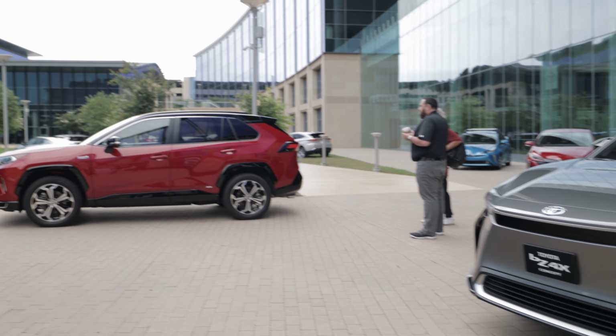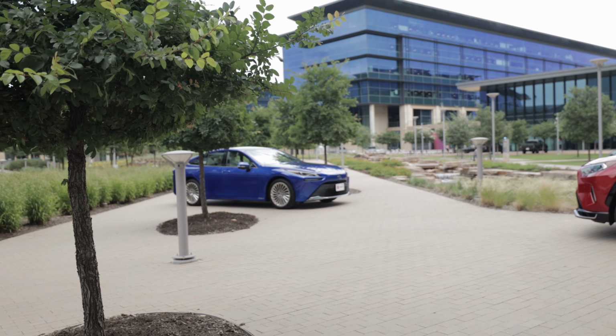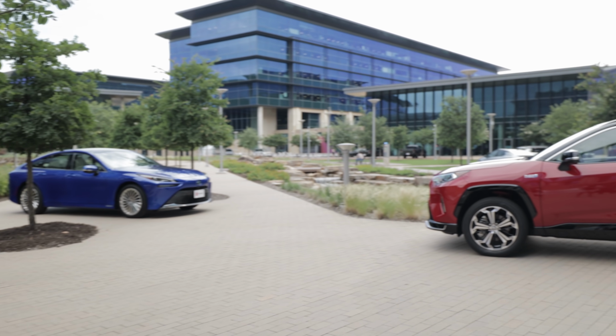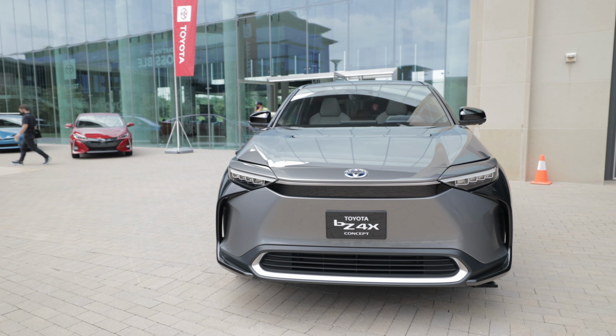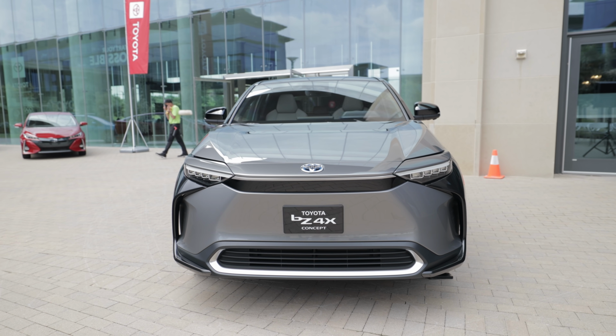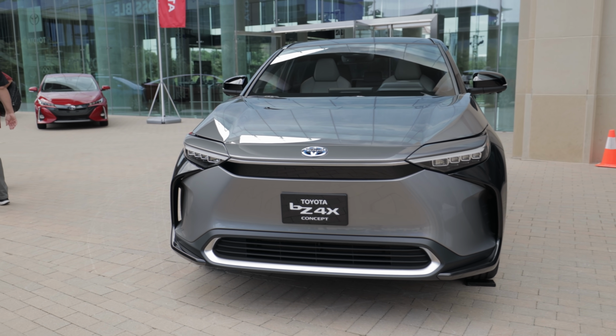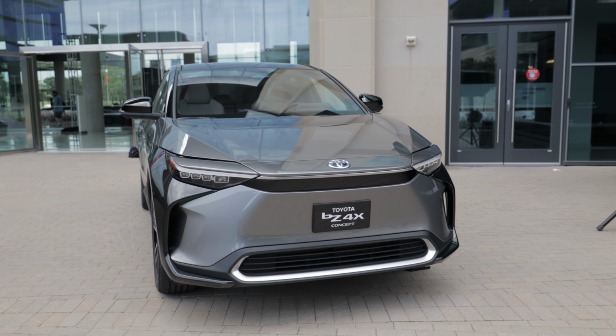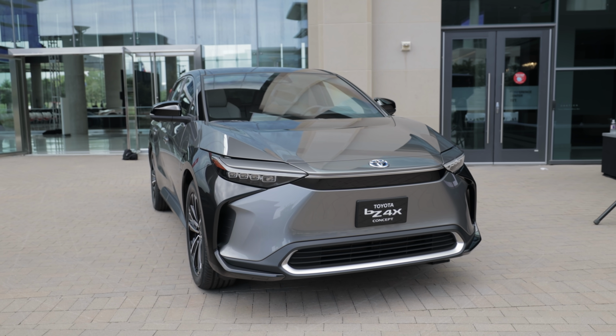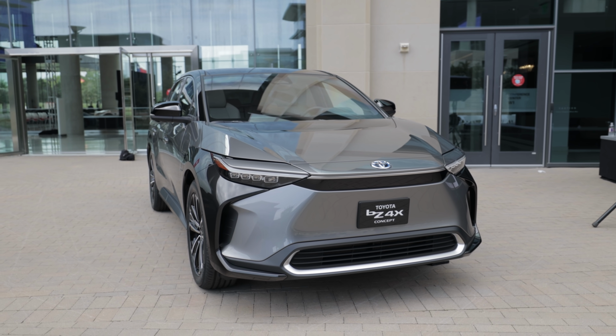Hey guys, we're still at HQC 2021, what I'm calling Toyota Con. Tons of Toyota Lexus vehicles. This here is something very special for us. This guy's a bZ4x concept, but it's a concept kind of in name only. This design's going to be very, very similar to what you guys see in the production version coming next year. It has been confirmed coming mid-2022.